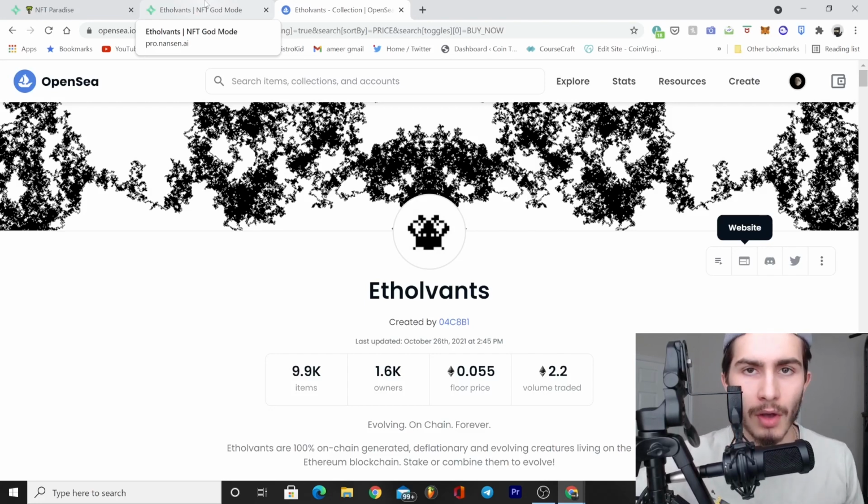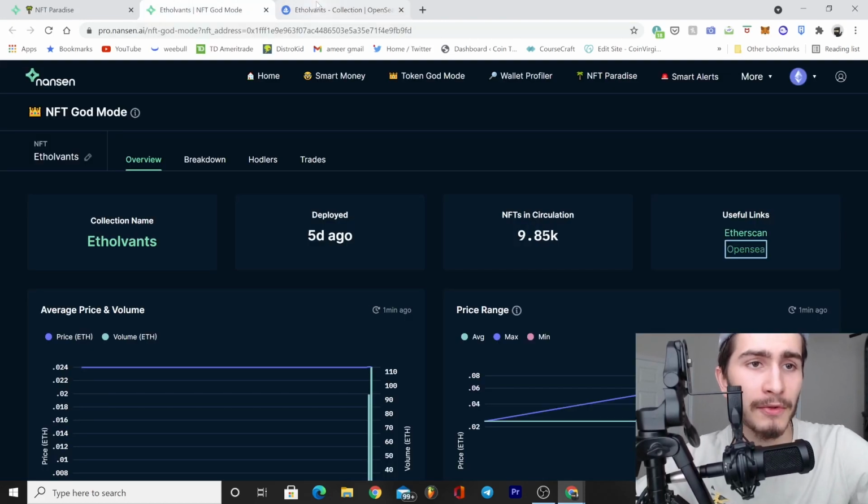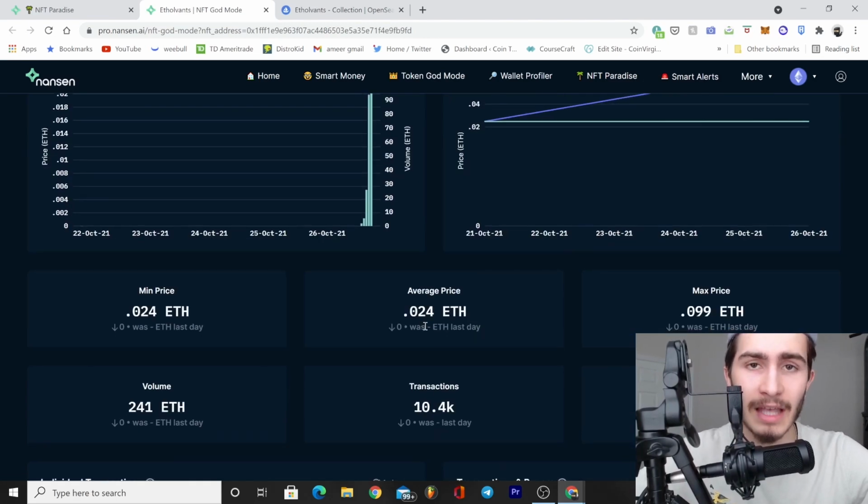And then a lot of the times what happens is after all the smart buyers buy in, the project explodes maybe a few hours later, a few days later, or a few weeks later. So that's a very common occurrence in the NFT space. So if you do find yourself being one of the early buyers into a project that explodes, you're going to see some nice gains. And that can be from 10x, 100x, you never know. And most of the time, it's pretty big gains. So just keep an eye out for that.